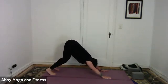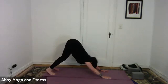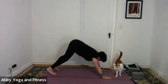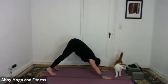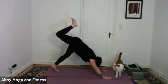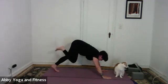Three breaths. Get yourself regrounded. Push the floor away. Lengthen through those legs. Inhale, lift the right leg up and back. Exhale, bring the foot between the hands.